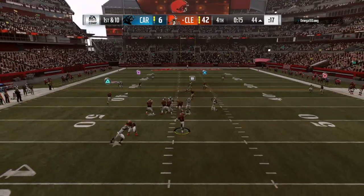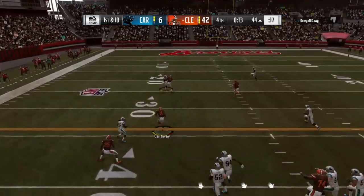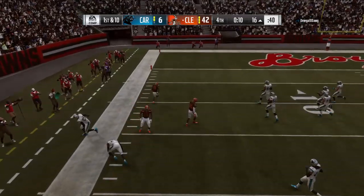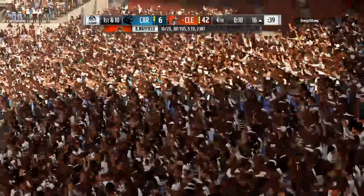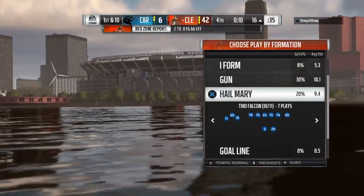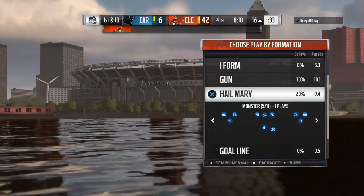So instead of running, Mayfield's going to throw it here. And he's got this one complete to Callaway. And bulldozing his way through. And they'll have it in the red zone before he crosses over out of bounds. A really good pickup of 28 yards.